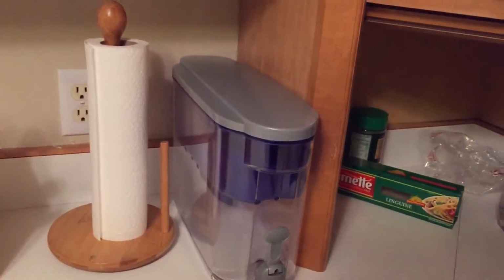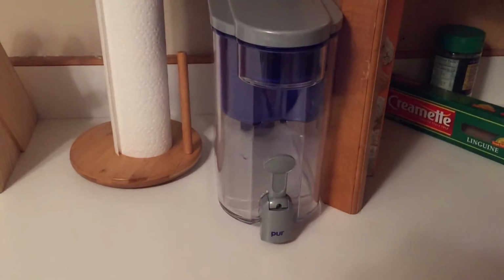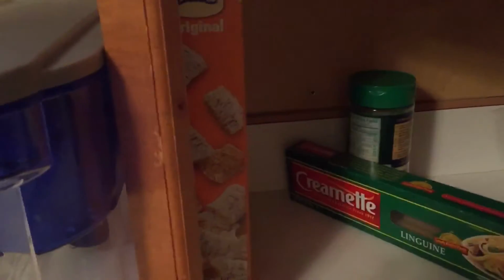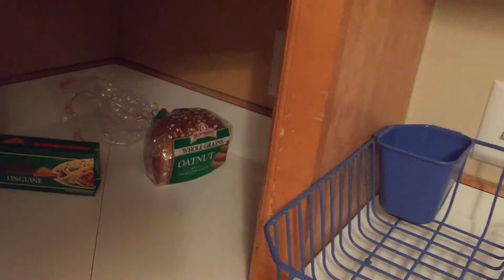Other random things. And more stuff. And dishes, cups, and some other food stuff. Good stuff. Then right here it looks like this is one of my roommates' Pur water purifier. Some paper towels, knives, spaghetti, Parmesan cheese, and bread. Also some Frosted Mini Wheats, all of which are one of my roommates', I presume.